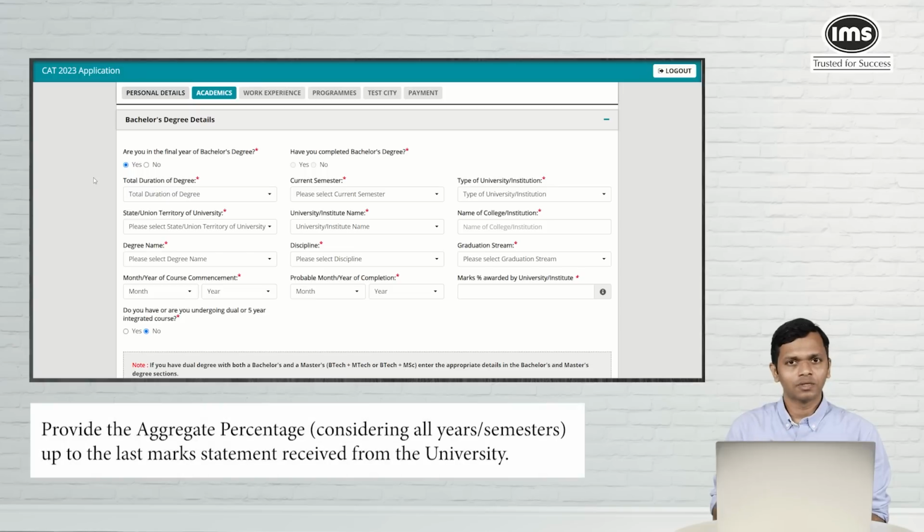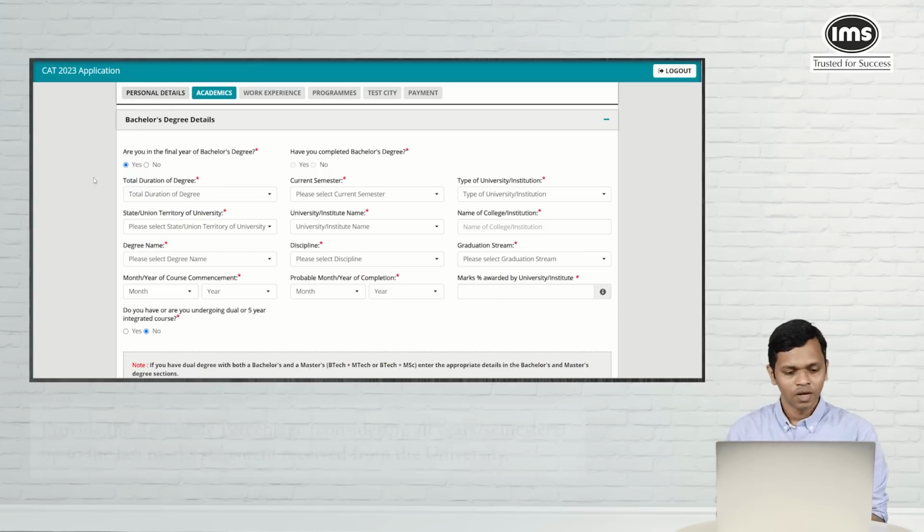In terms of marks, the percentage that is awarded by the university or the institute also has to be entered. Again, follow the same method that your college or your university has specified for the conversion. There's a question which is, do you have or are you undergoing a dual or 5-year integrated course? Because if you have a dual degree, for example, bachelor's and master's, like a BTech plus MTech or a BTech plus MSc program, you have to enter the appropriate details in the bachelor's and the master's degree section.